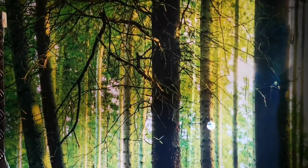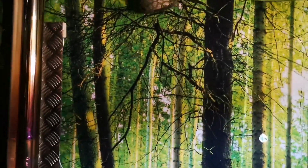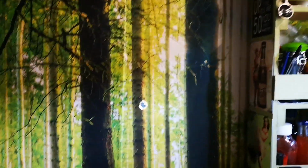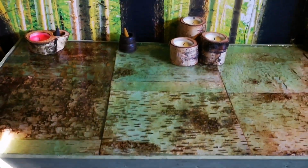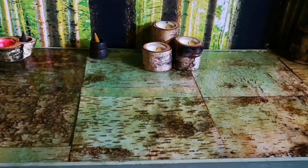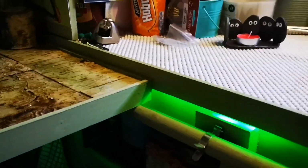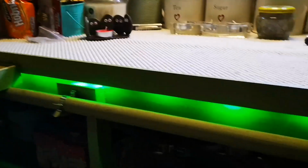Right, this is my view when I'm sat down. That's my woodland wallpaper on my bulkhead. Still got to sort out a door for that. You see the roof's not done at all yet. That'll be the last thing I do. But that's my view. That's a table I made, some silver birch bark covered in resin. That slides along this rail.